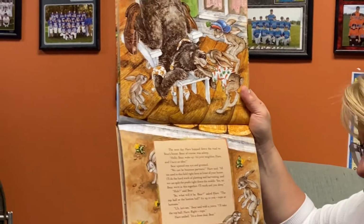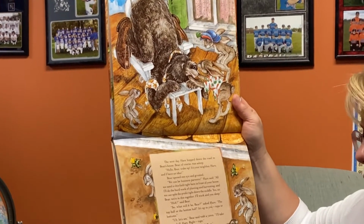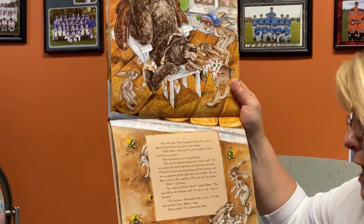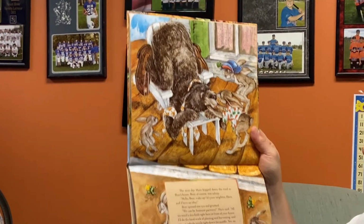"Huh?" said Bear. "So what will it be, Bear?" asked Hare. "The top half or the bottom half? It's up to you. Tops or bottoms?" "Oh, let's see," Bear said with a yawn. "I'll take the top half, Hare." "Right, tops." Hare smiled. "It's a done deal, Bear."